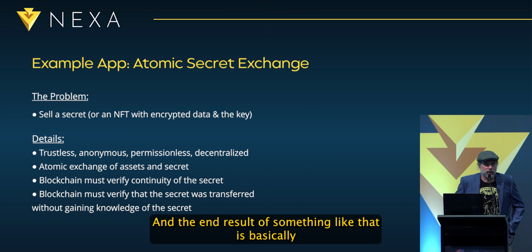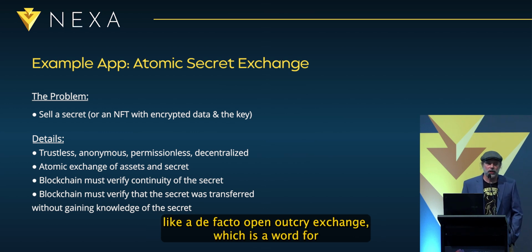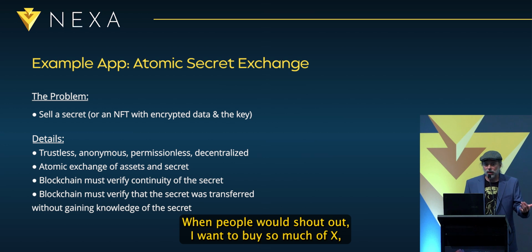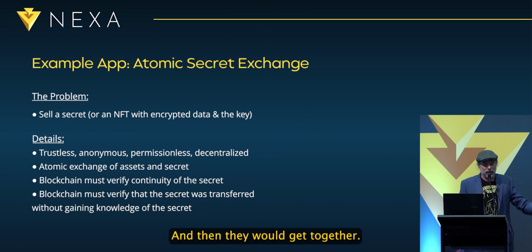And the end result of something like that is basically a de facto open outcry exchange, which is a word for what happened in the olden days in initial stock markets, right? When people would shout out, "I want to buy so much of X," and then someone else would say, "I have that," right? And then they would get together.